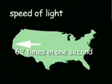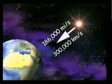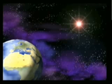62 times in 1 second. Nothing but light can travel at that speed. Light travels at different speeds through different substances. In the emptiness of space, where there are no gases, light travels at its maximum speed. In air, glass, or water, light travels more slowly.